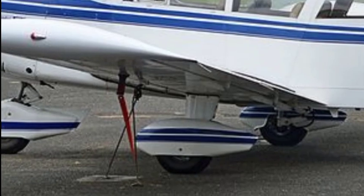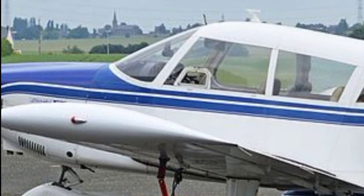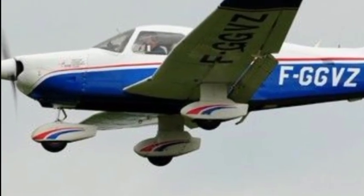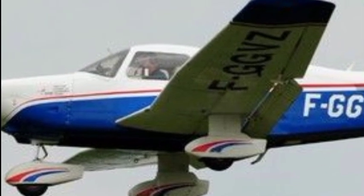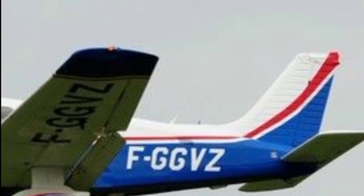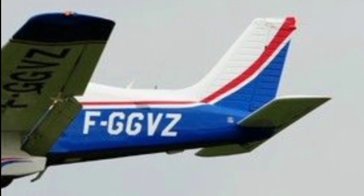Cruise speed hits around 125 knots, with a range of roughly 600 nautical miles depending on load and weather. Stall speeds remain comfortably low, and that familiar forgiving flight behavior is still the PA-28's greatest strength. It's no afterburner-equipped jet, but it handles like a dream.